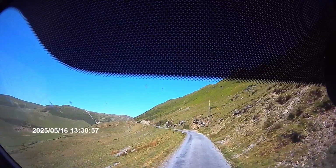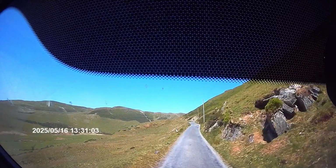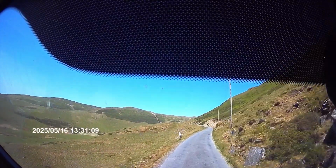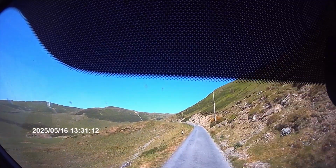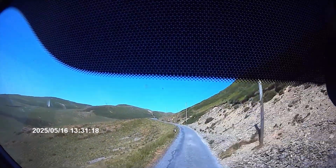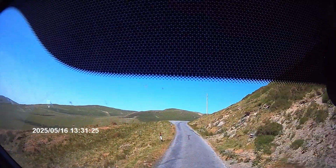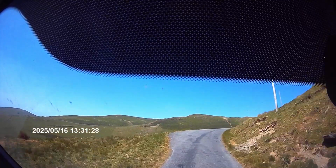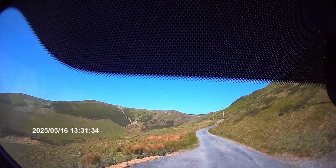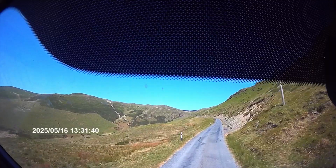Oh, there's a space there. There's that other passing place that had that low trailer in it. So there's one now. There's one on that corner. So you still want to be careful reversing into it. It's almost like a viewpoint. Wow.